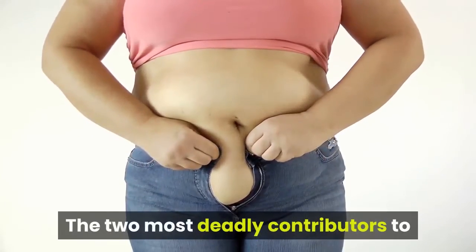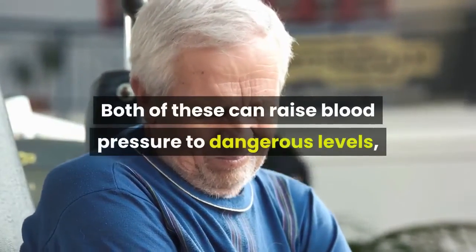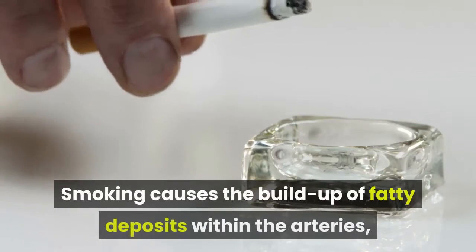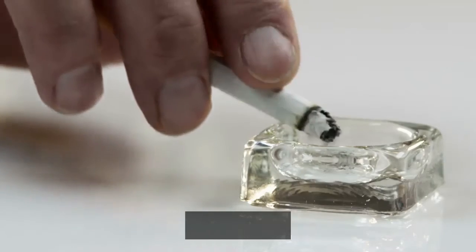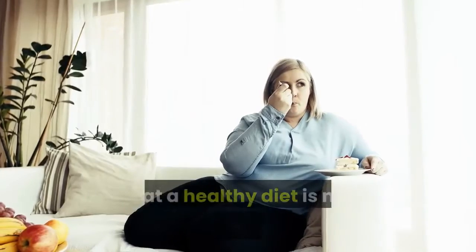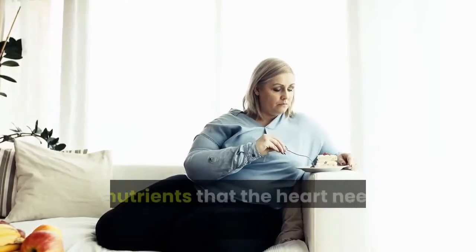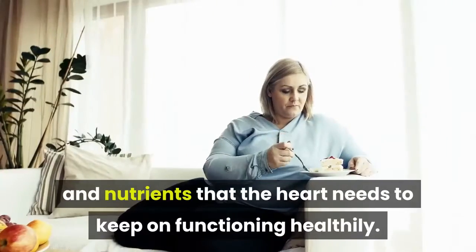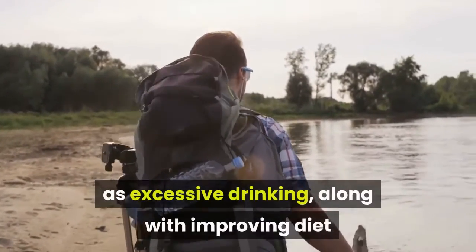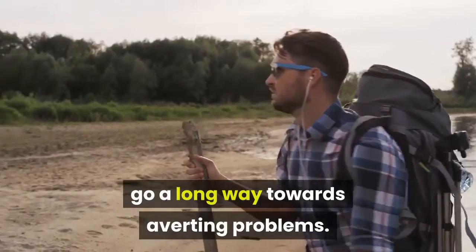The two most deadly contributors to cardiac problems are smoking and obesity. Both of these can raise blood pressure to dangerous levels, putting extra strain on the heart. Smoking causes the buildup of fatty deposits within the arteries, also causing circulation problems. Being overweight also tends to mean that a healthy diet is not being followed, and so the body may well be short of essential minerals and nutrients that the heart needs to keep on functioning healthily. Stopping smoking and other unhealthy practices such as excessive drinking, along with improving diet and taking up exercise to reduce weight, can go a long way towards averting problems.